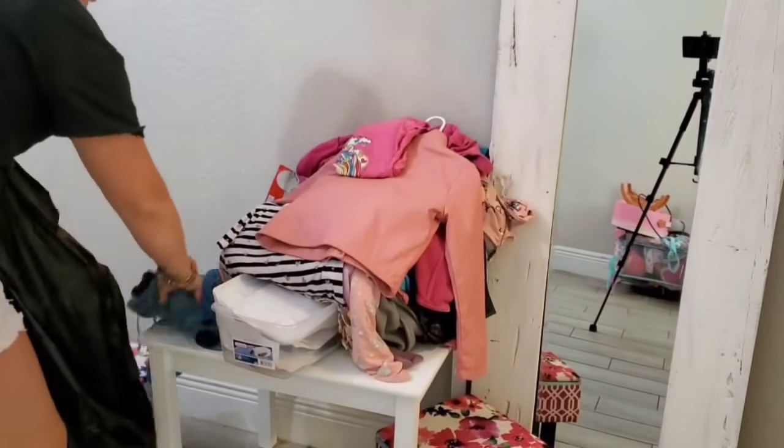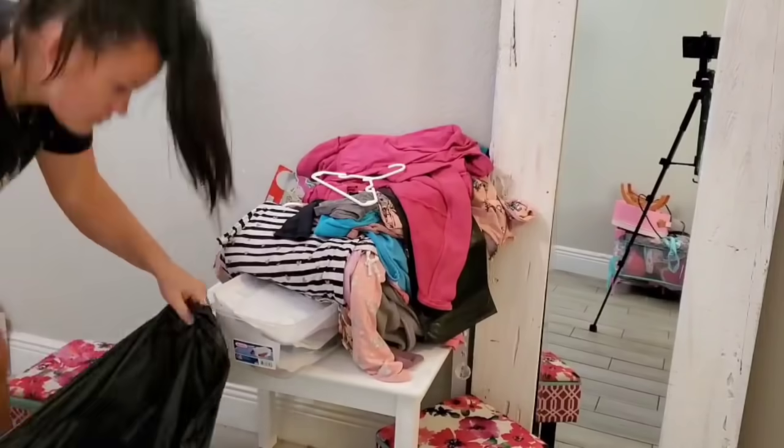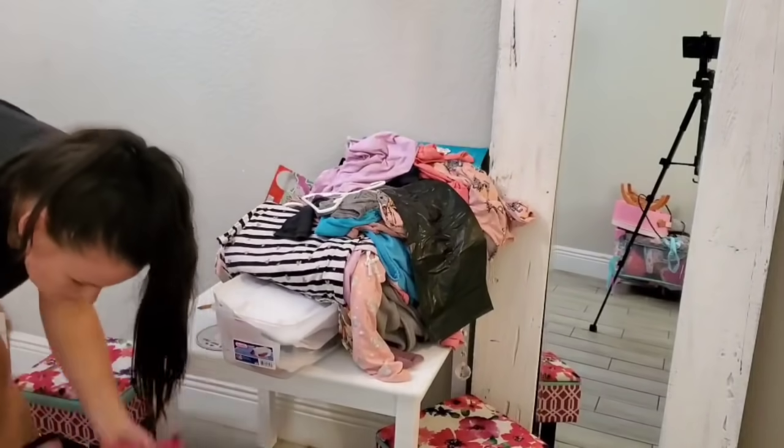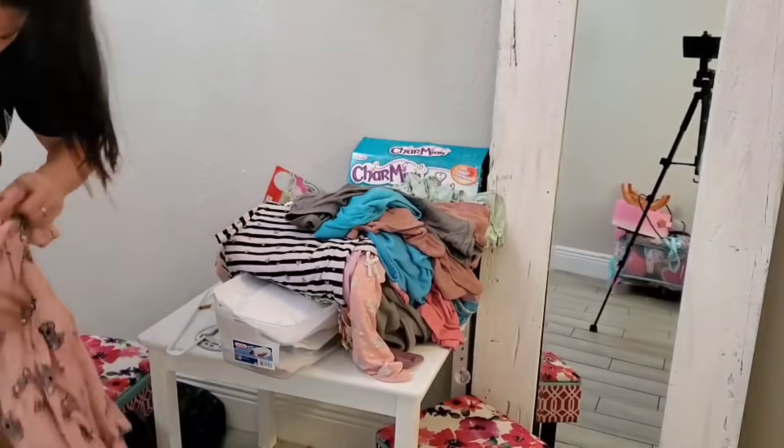So earlier when I was going through my daughter's clothes, I stacked them all right here on top of her little table, and I totally forgot to bag these up. So I'm just going to quickly bag this up and also throw away all the trash that I had stacked right here as well.